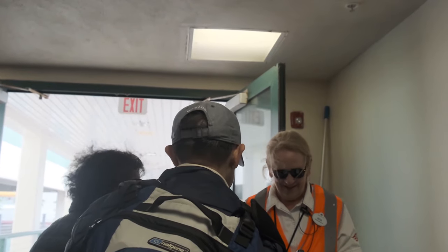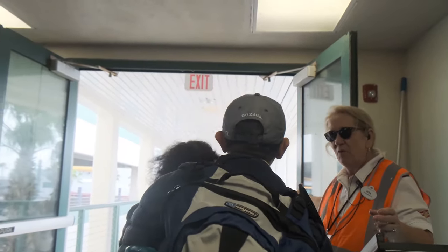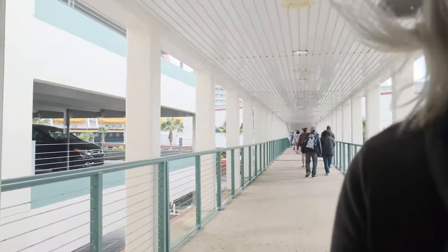Then you're going to make your way past those tables that I showed you earlier, and here's where you're going to want to have your ID, your driver's license, your passports. You want to show them everything so that they can check you off on the passenger list, make sure you are who you are. So we show them our passports. And there, we head across that bridge I showed you earlier.